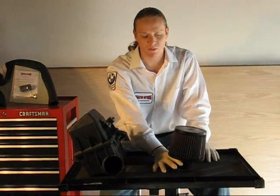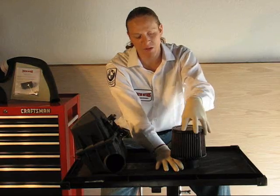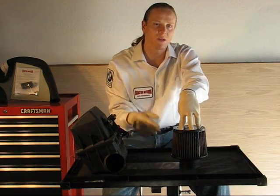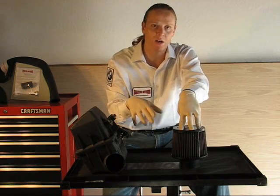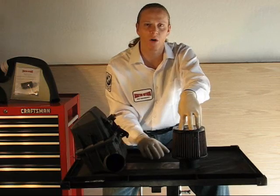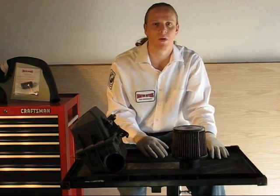Now, the big difference with this to this is that these high-performance air filters have a much larger surface area, which means they can suck in air from all directions. And you'll just see when you put it in your car that your car is going to be able to breathe a lot better and get a lot more air flowing in there.